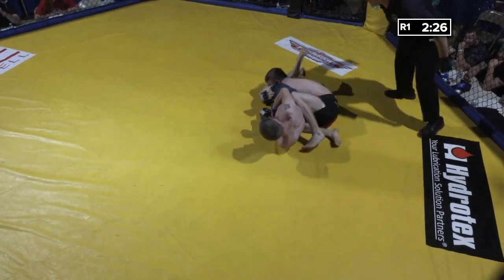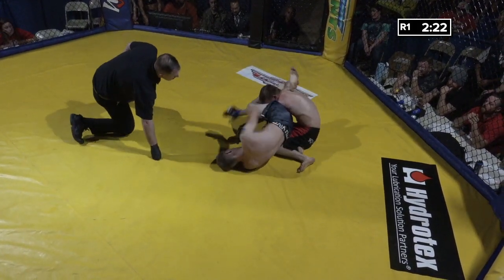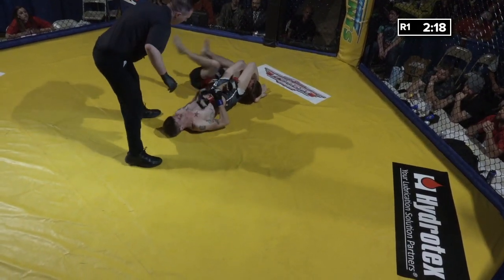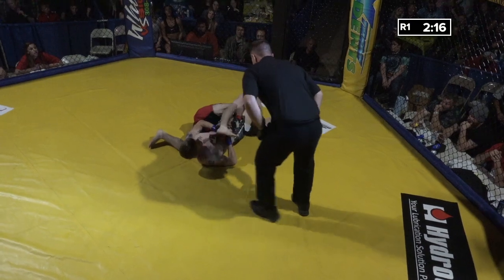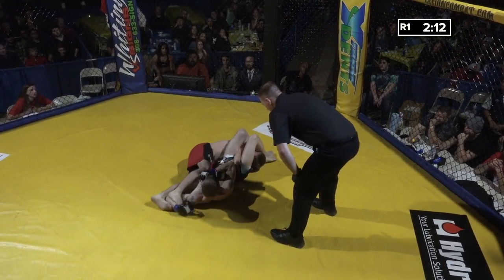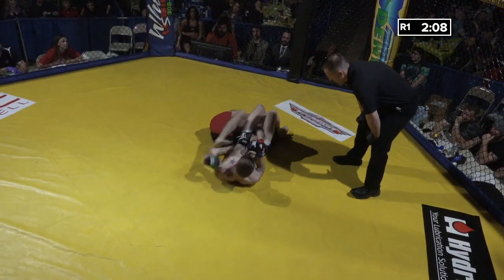Oh, he's got him rolled over. He's straightening him out. McGee has got an arm bar. They are rolling. He's got it secured. He better tap, man. This is going to get nasty. He needs to step over with that outside leg. Yeah, he's got it loose.